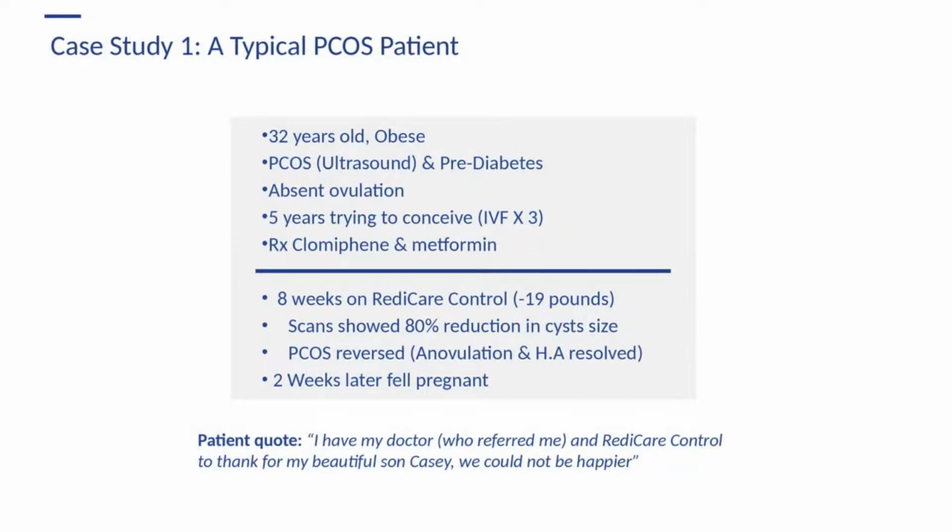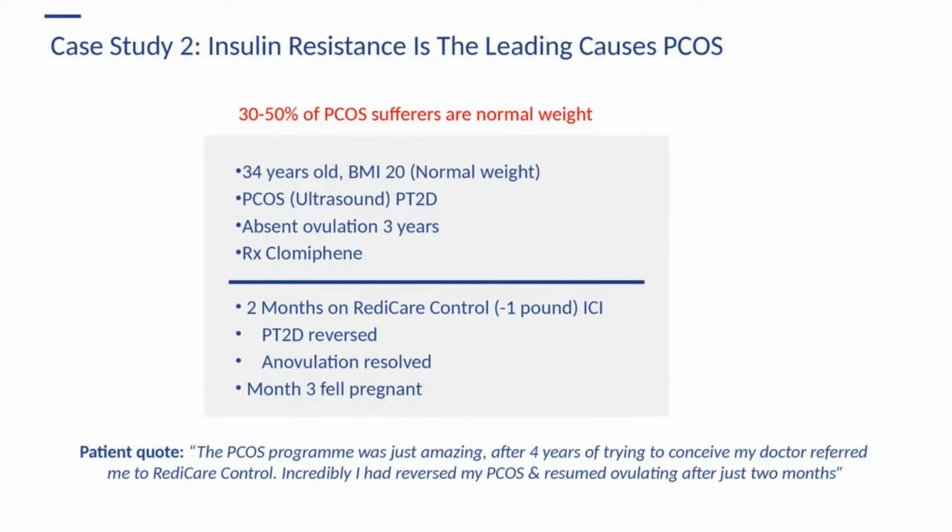And she had scans that showed an 80% reduction in the size of her cysts. Her PCOS was reversed. The ovulation issue was gone. She was ovulating again. The testosterone levels were down. The hyperandrogenism had resolved. And 2 weeks later, she fell pregnant. So between 8 to 10 weeks, it was somewhere around then. And she went on to have her son, Casey, who's probably about 3.5 now.